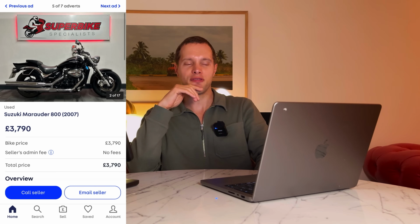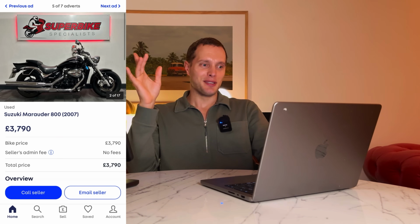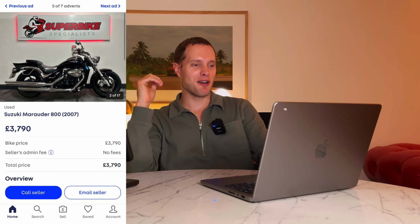Chappers 66, you've ruined it here for me. My only transport is this Suzuki Marauder, better than my dear old Harley Davidson Sportster.